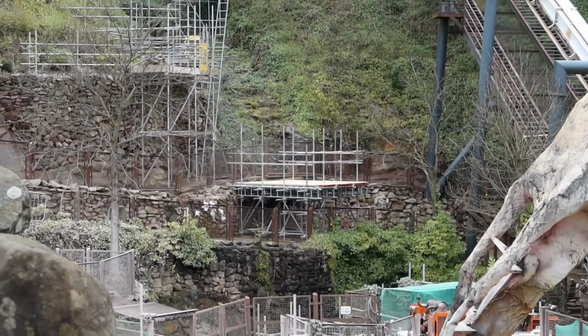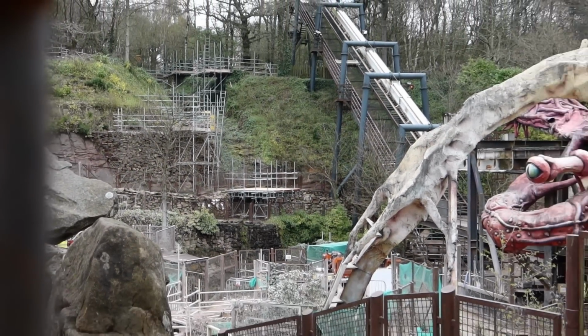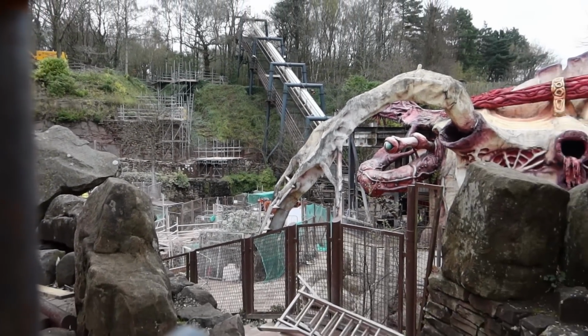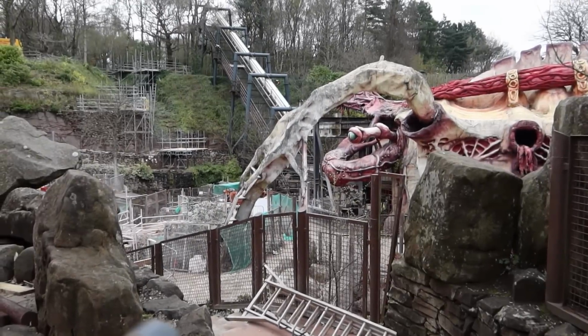A little look further up there again as well, zoomed in. So weird, isn't it, seeing it without all the track there. But Nemesis, this time next year, fingers crossed, we'll be riding this legendary roller coaster again. Look at that, what a great angle.